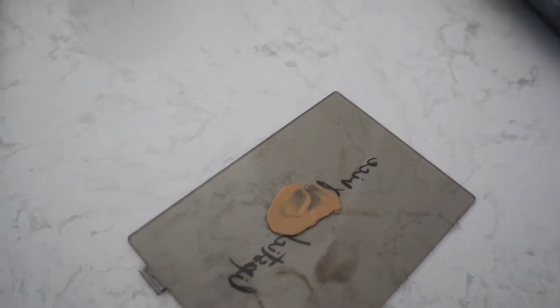Look at all the foundation that I wasted because I used a brush and not a beauty blender. I don't know, I might be bringing the brushes back for me personally.